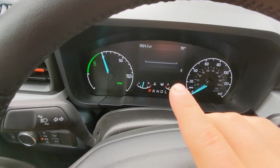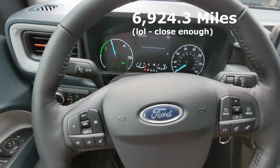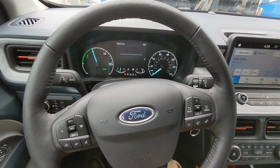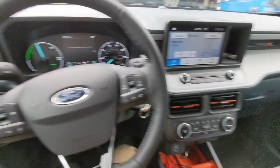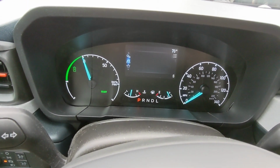Greetings and salutations, everyone. I wanted to give an update on my Ford Maverick XLT hybrid after 6,924.3 miles. So, first thing that I'm sure everyone's curious about, what my MPG was on the hybrid. So, without any further ado, let's just get that out of the way.